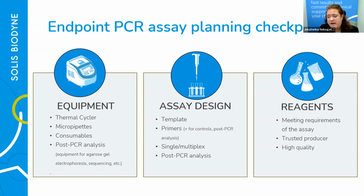Now you have identified your precise needs, and it's time to find the right reagents to meet all of them. It's the final checkpoint in the planning process for an endpoint PCR assay. Many scientists tend to stick to one familiar brand to work with, even though we usually state that we want to explore everything new. When it comes to reliability, we choose familiar ones. So challenges with less familiar products can be discouraging.